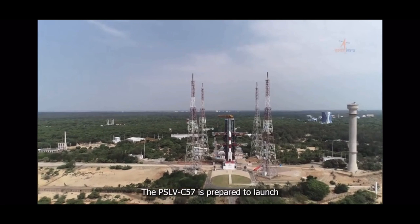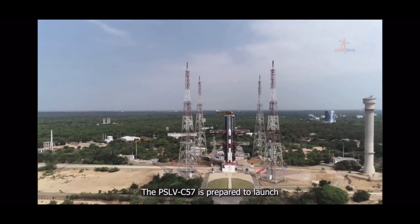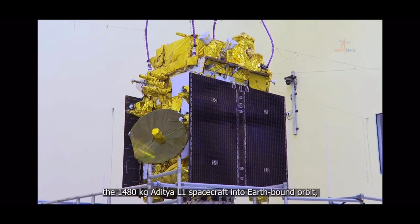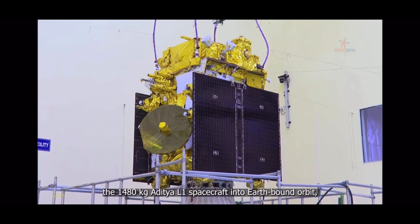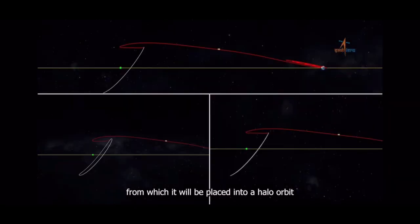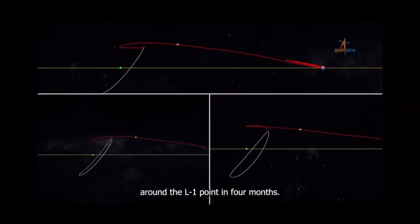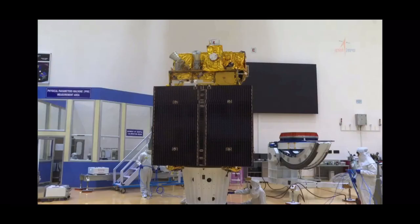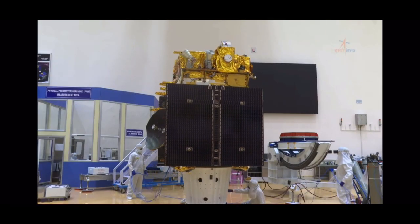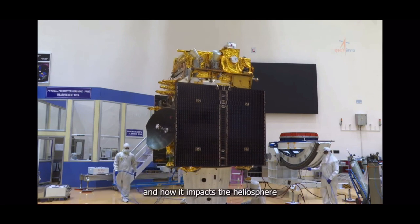PSLV-C57 is prepared to launch the 1480 kg Aditya L1 spacecraft into Earth-bound orbit, from which it will be placed into a halo orbit around the L1 point in 4 months. The satellite is intended to study the Sun and how it impacts the heliosphere.